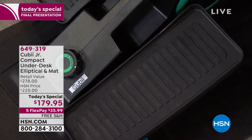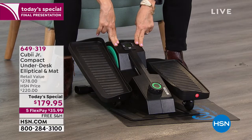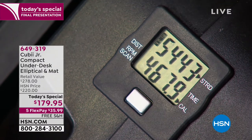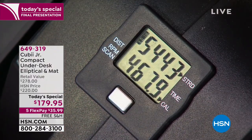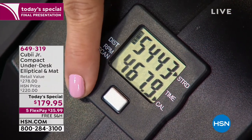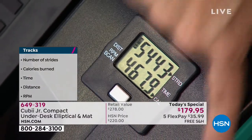And then this is the genius part. This is why it reminds me of a piece of fitness equipment that you would see for thousands of dollars at a gym, because it's telling you your strides, your time, your calories, your distance, and your RPMs. All that is tracked for you for as long as you want. It won't zero out until I press that silver button and hold it down for 3 seconds. Then that would set me back to zero.